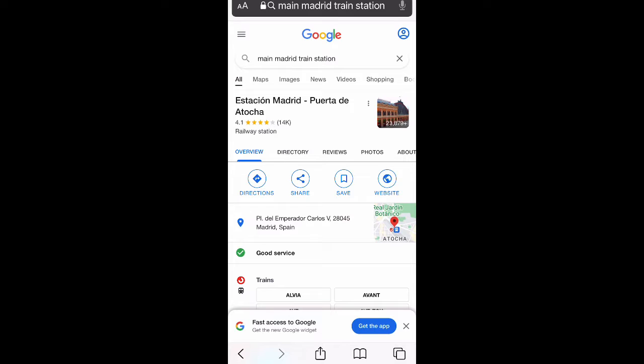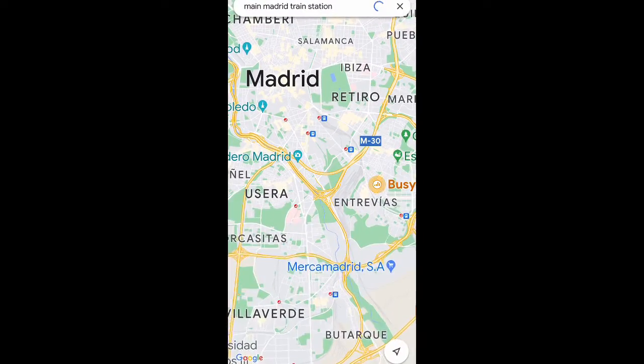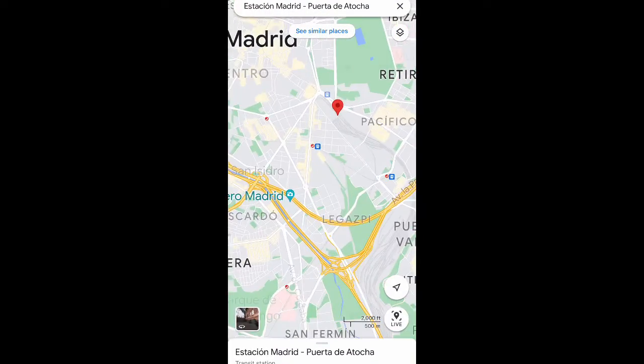Hey guys, I'm going to show you how I book a trip to Europe, starting with Madrid, and then including those cheap flights. So first of all, I'm going to look for the main train station in Madrid, and it shows that that's Atocha. So I'm going to go ahead and look in Google Maps, see where it's at, what it looks like around it.